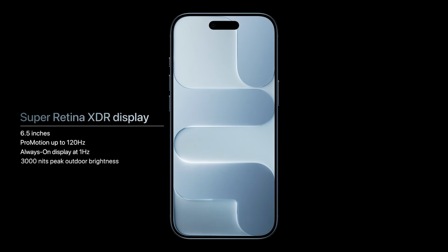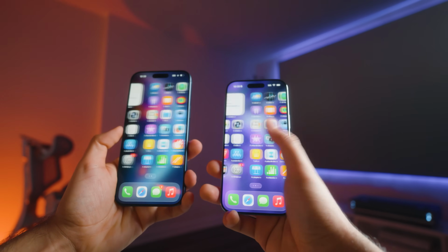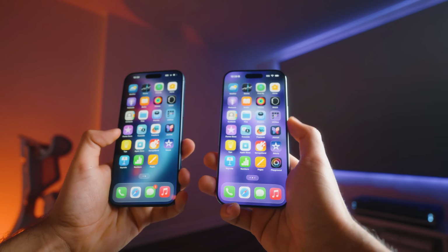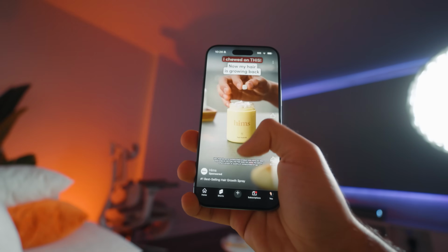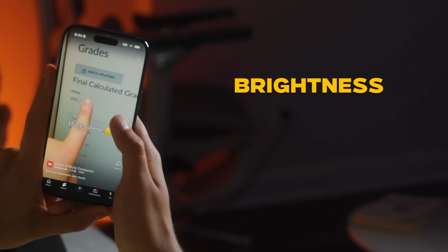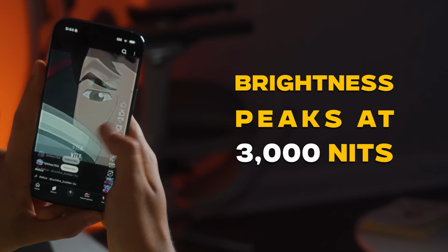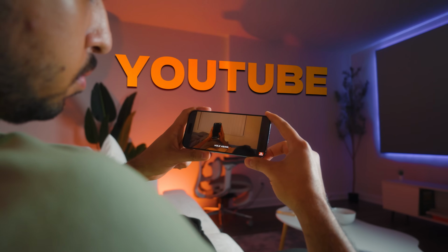The iPhone Air has a 6.5-inch OLED display, smaller than the Pro Max's monster screen, but honestly, I prefer this size for daily use. It still has a 120Hz refresh rate, so scrolling and gaming feel buttery smooth. Also, the brightness peaks at 3000 nits. I used it outdoors in direct sun and could see everything without squinting. But for everyday scrolling, YouTube, gaming, this screen feels perfect in the hand.